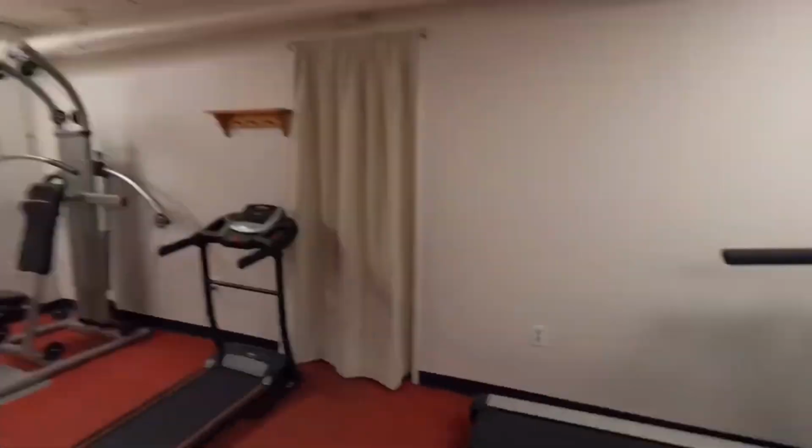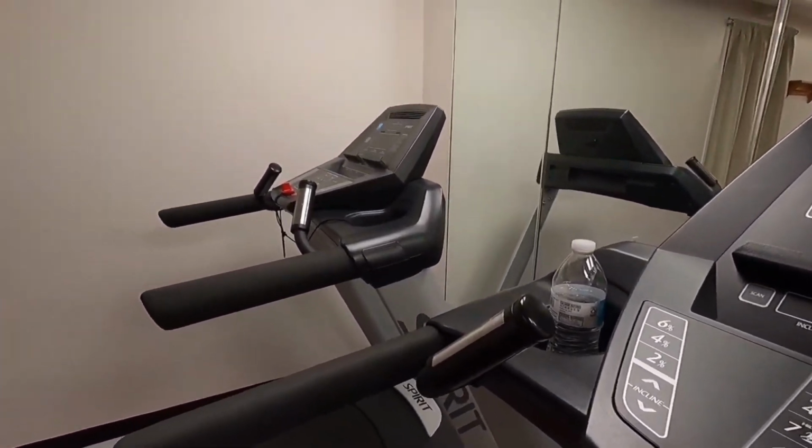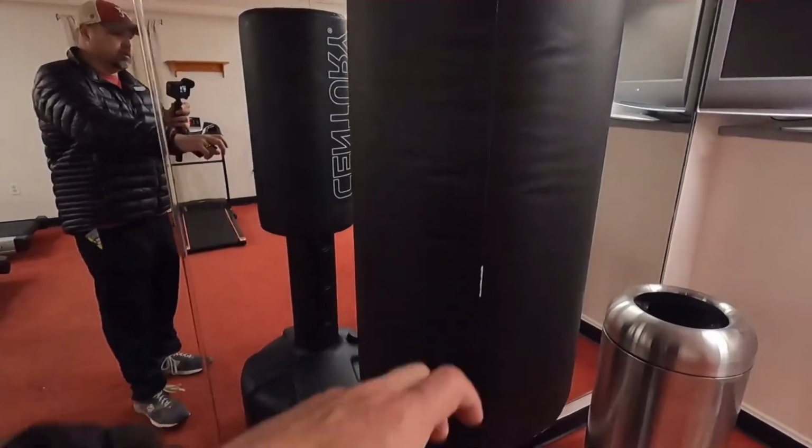Nothing fancy. They have a few treadmills. Those are treadmills. Somebody forgot their water. I hear some water in that pipe. I thought there was water leaking somewhere, but it's in the pipe, which is where the water should be. That's an elliptical machine. Sounds like somebody's coming. Looks like they have a punching bag. Right, if this person wants to work out, I will get out of their way. Nope, I think it's somebody who works here.